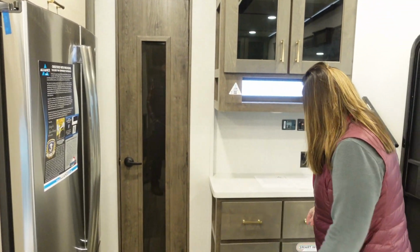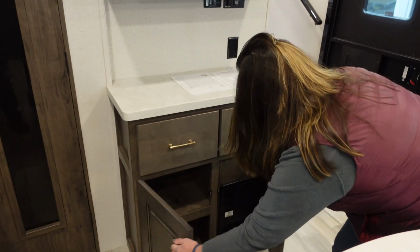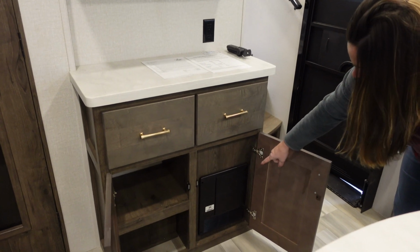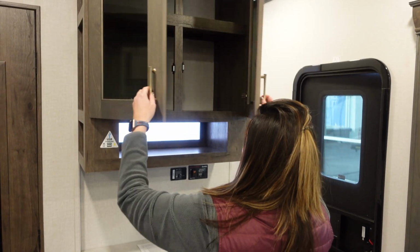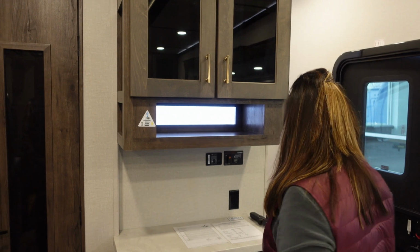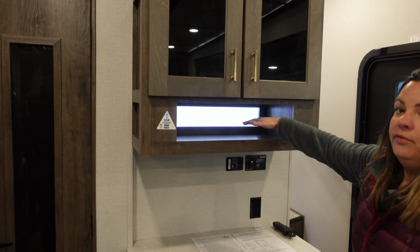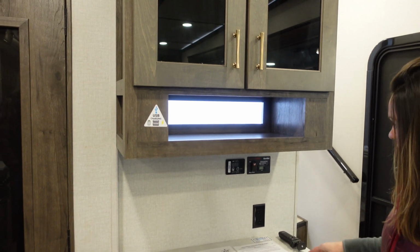More storage, more drawers. These are a little shorter. This does have your breaker box here. These are huge. Very nice. I kind of like this little cubby. It's got a USB charger in here, and it's backlit. It gets all your charger devices off the counter, and I like that idea.